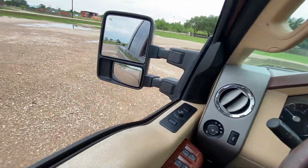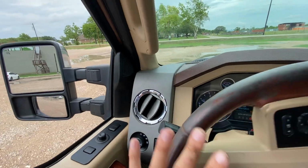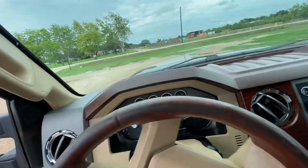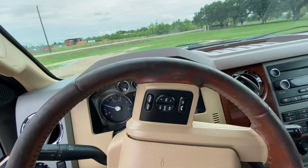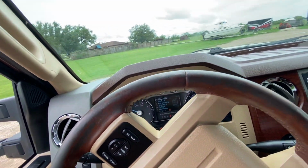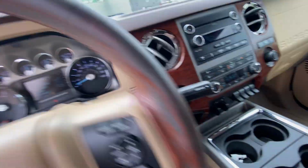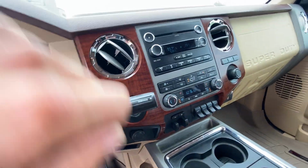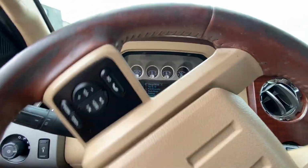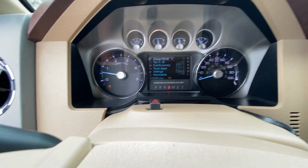All right, a little higher gear. Not near as bad. Yeah, no U-joint feedback or anything. I'm not hearing any abnormal sounds. Hubs are nice. That's about it. We'll go back to 2 high. No problems there.